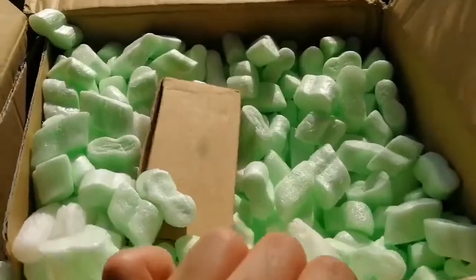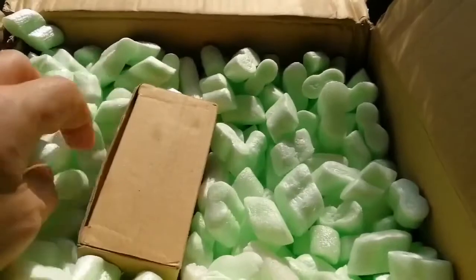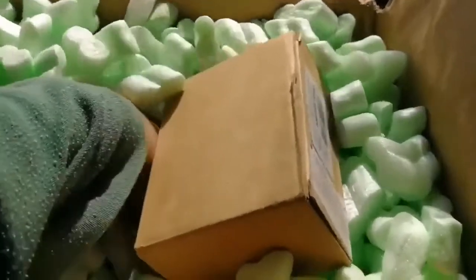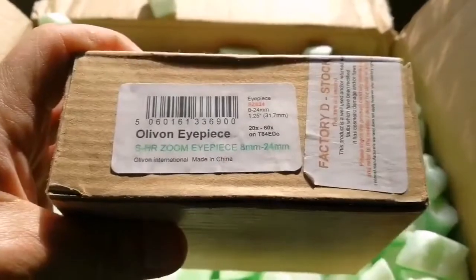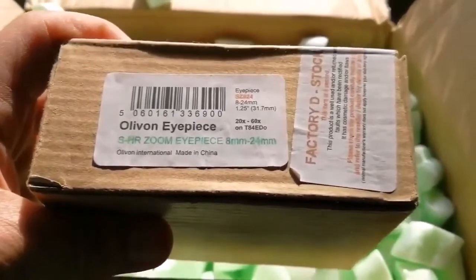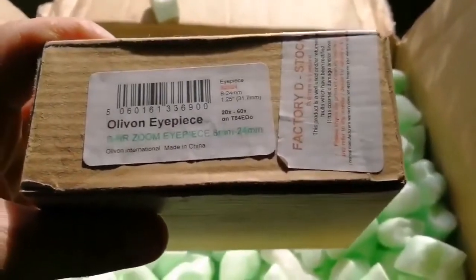I have purchased several eyepieces from a company new to me called Northern Optics. They posted it yesterday and it has arrived today, so I'm really delighted. And what is inside? This is the Olivon SHR zoom eyepiece, 8mm to 24mm. I bought this for £35. It is an ex-display, on offer, and really good.